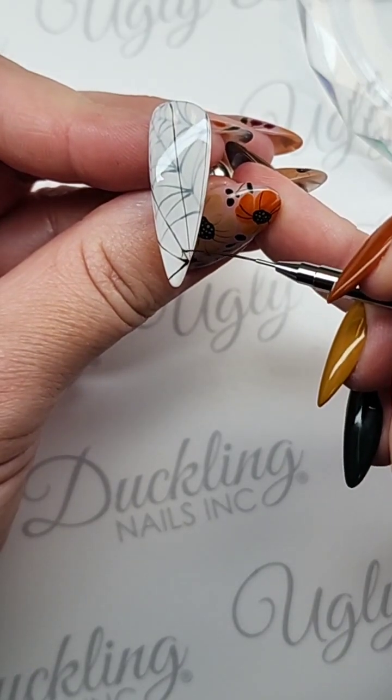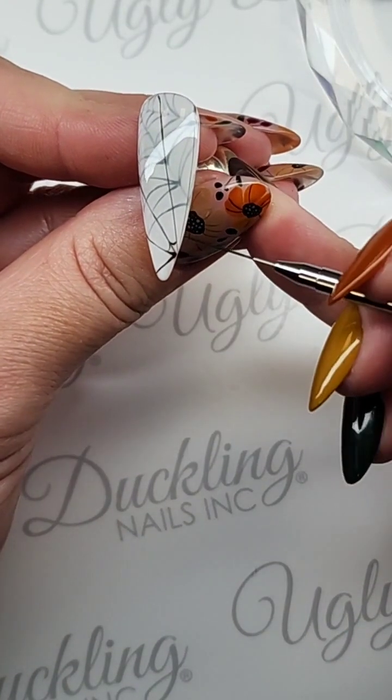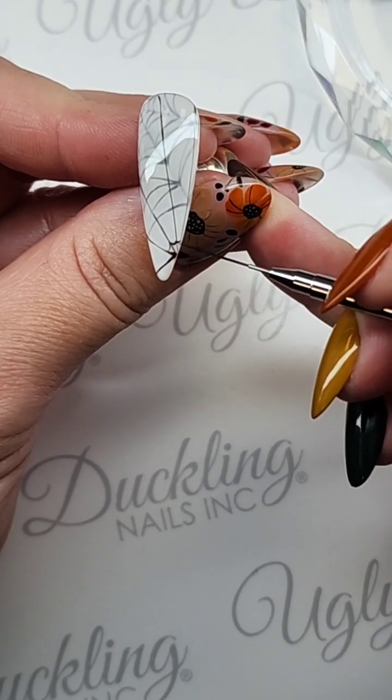Well, just to let you know, the hearts are coming in. Oh, you guys. Love you. Little swoopy doops.